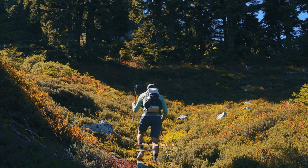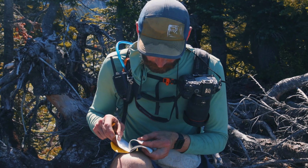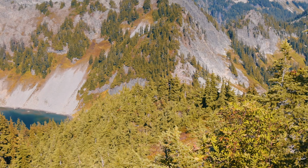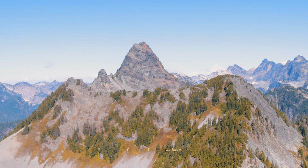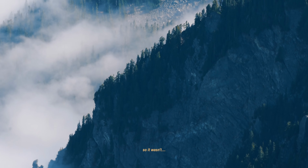Heading up for the third mountain of the day. Going after Collar Mountain. All right, made it to the Collar Mountain summit. That was a battle up the trees for that one. I can see Thomson over there. We're back on the PCT after a 3 summit day. Took us just shy of 40 minutes to get up and over Collar, so it wasn't a big add-on.